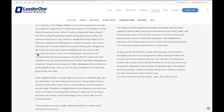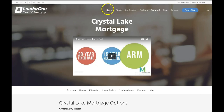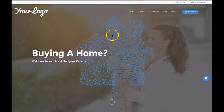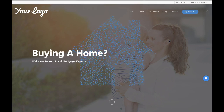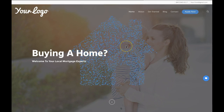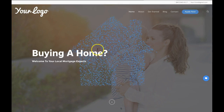The point that I'm making here is that we're going to be creating specific pages to actually get you ranked for different towns, which is really important because most websites, they're just there and they don't do anything. We're actually going to be ranking you, we're going to be updating your site, and we're going to do this all with a great looking and great working website.